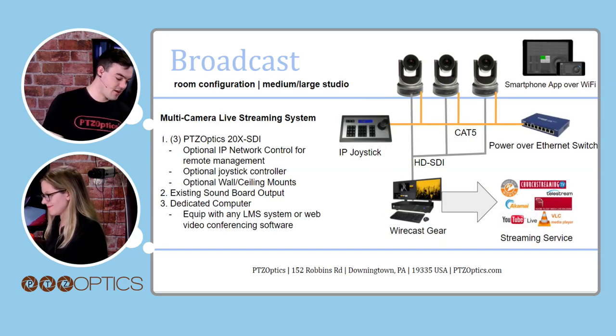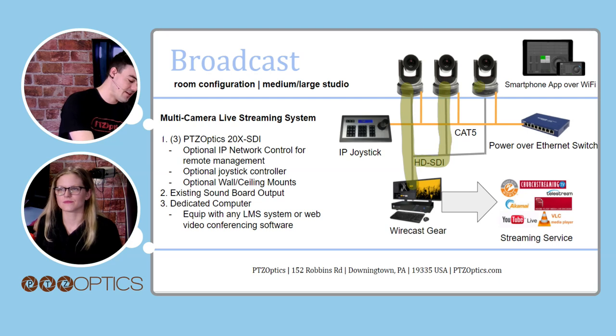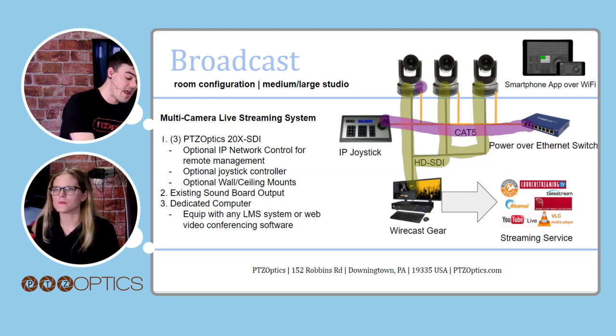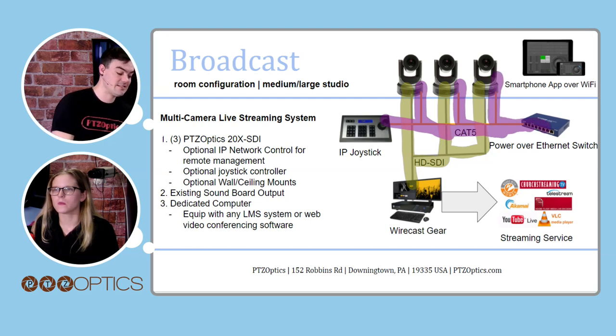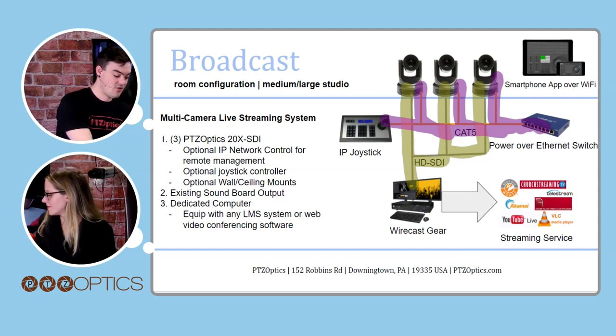Here's another example. Now we're using the Wirecast gear, and this time we're using HD-SDI. We've got three cameras connected via HD-SDI. And this time we're using the IP joystick, so we're connecting over Ethernet to an Ethernet switch. Each camera is also being powered over Ethernet and connected to that Ethernet switch. So the Ethernet switch is actually connected to your computer.